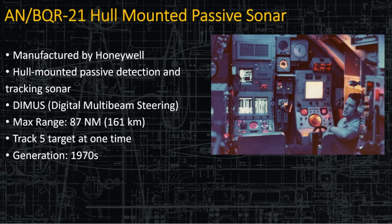So you can only listen to one direction at a time. And if you saw detection somewhere else, like if there was an increase in noise in another direction, you would have to go over to it and listen to it. You couldn't see multiple bearings at the same time. Could track 5 targets at a time. Max range was 87 nautical miles.